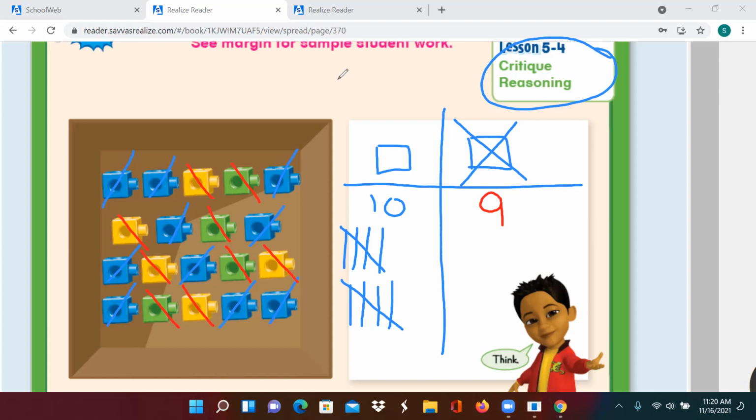And again, we can show this in tally marks. 1, 2, 3, 4, 5, 6, 7, 8, 9. So was Carlos correct? He said that the number of blue cubes is equal to the number of cubes that are not blue. Does his answer make sense? No, it doesn't make sense because we know that 10 is greater than 9. And we showed this using numbers, and we also showed that it is greater using tally marks. So he was wrong. 10 is greater than 9. The number of blue cubes is greater than the number of cubes that are not blue.